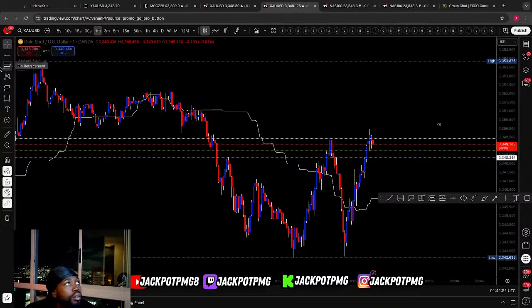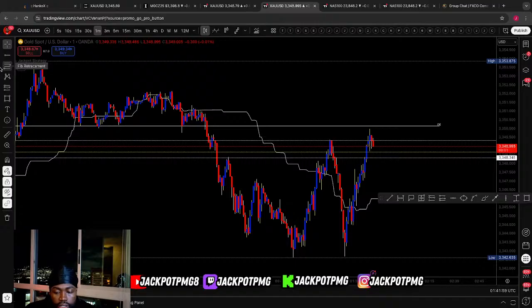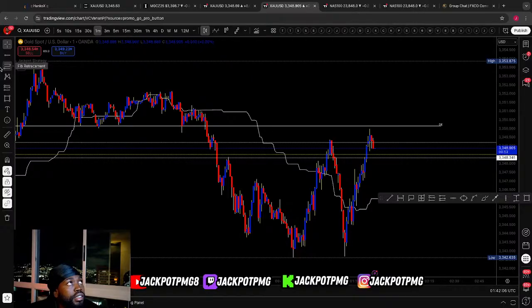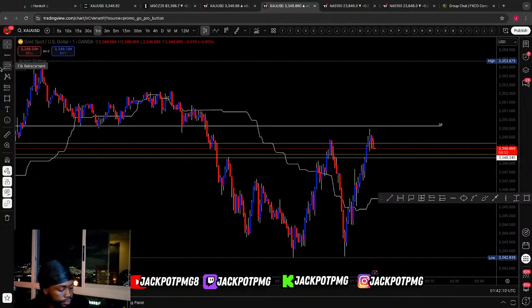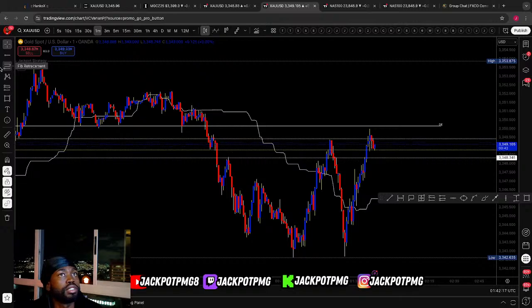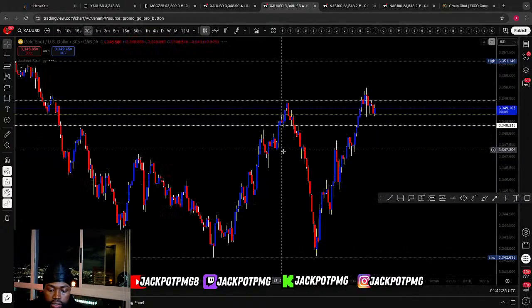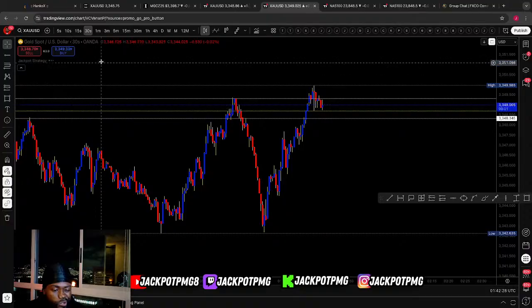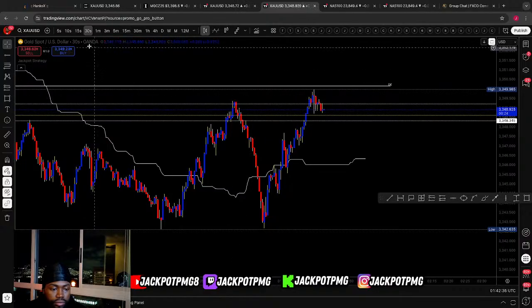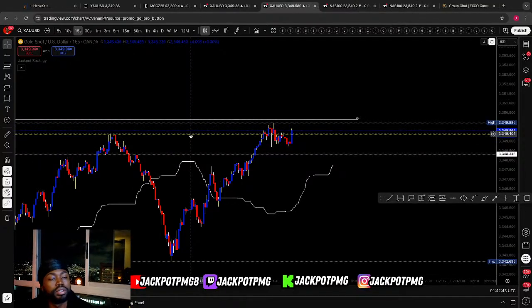Okay, let's see, come on. If it does, look, price is underneath the daily. If it doesn't break from here, forget it. Looks juicy on the 30-minute time frame too. Let's see if we break daily here. Let's go. I like to see.